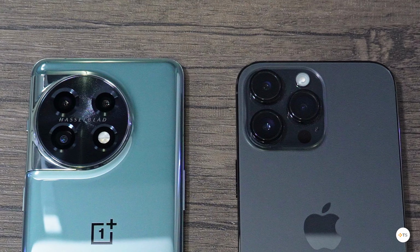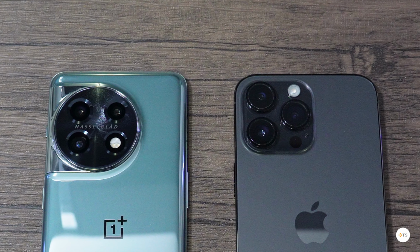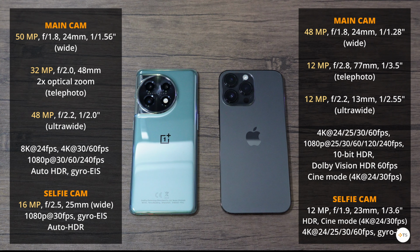What's up guys, welcome back to TechieSetup, and today we have a detailed camera comparison between the iPhone 14 Pro Max and the new OnePlus 11. According to the specs, each phone should take great photos, and I have included lots of samples for you to check out, including zoomed in samples so you can check out finer details for a better comparison.